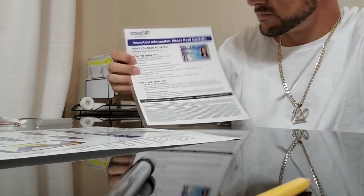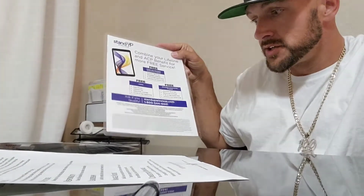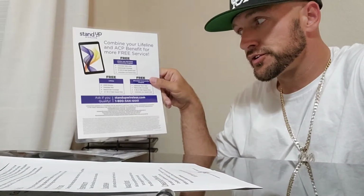All right. So I went today. These are the new updated Stand Up Wireless materials. This is the one that shows the ID. The ones you guys have had in your binders say EBB. This is the ACP. These are really nice. I just had these made. Let me tell you a little backstory on this. There have been changes being made. We get this stuff provided by Stand Up Wireless, okay? Well, we haven't got any new materials from them in a little bit.